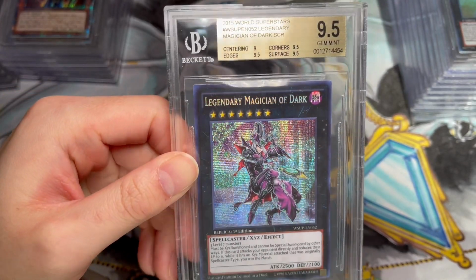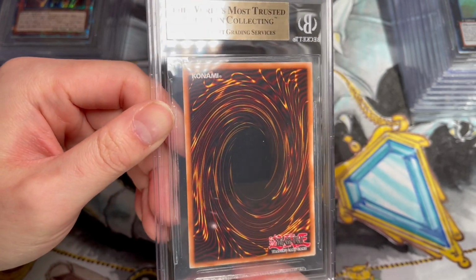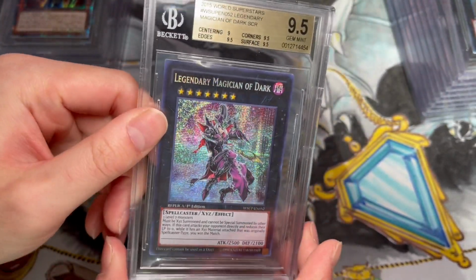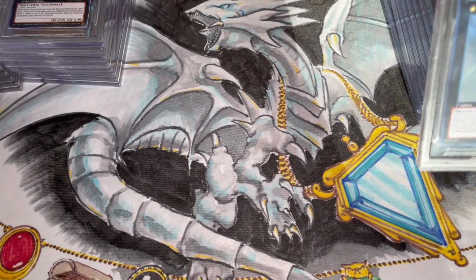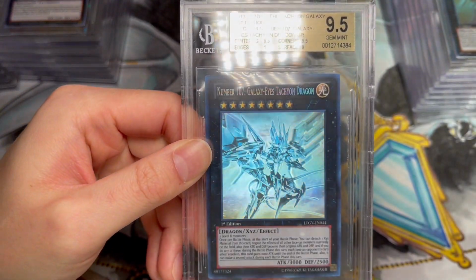And this card is a personal favorite of mine. I have over 40 copies of it. Oh, really? It's just a Sunny favorite. Yeah, it just looks pretty nice. This is pretty awesome right here. Lord of the Tachyon Galaxy.